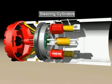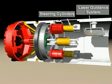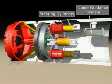The 3 steering cylinders enable the operator to correct the direction of the tunnel boring machine, as well as control the alignment of the machine in curved drives. Therefore, the position of the cutter head is continuously updated with the help of the laser guidance system.